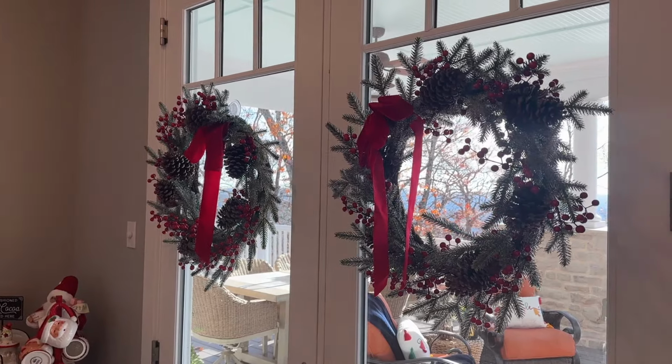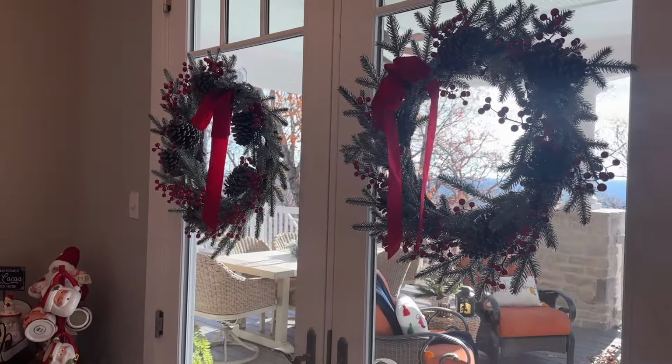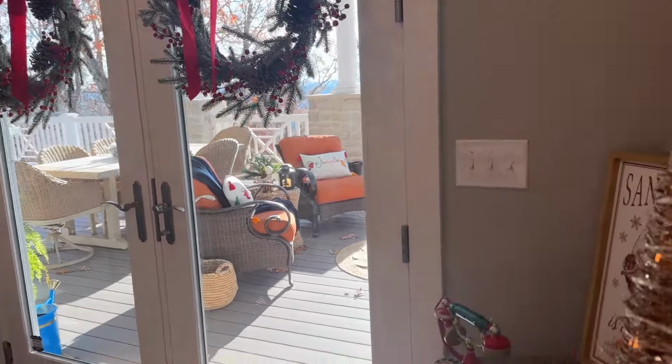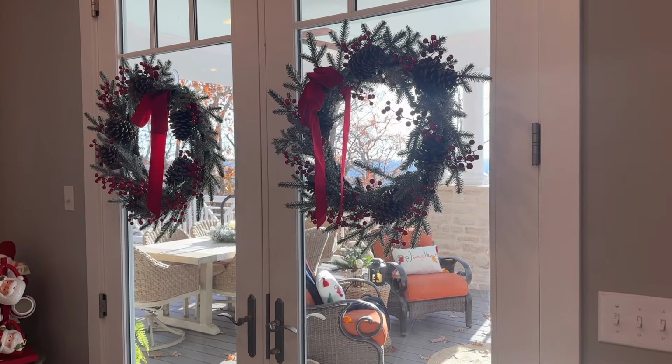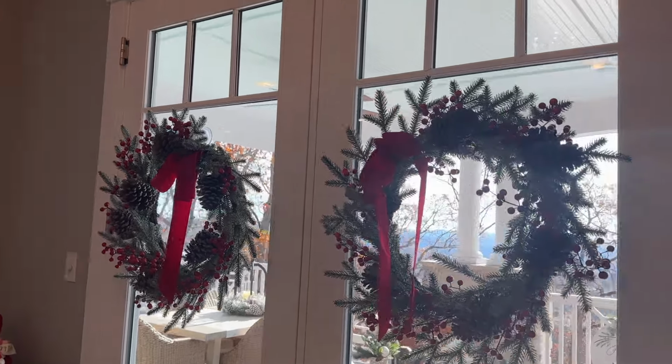Right, there you go. Normally I would have hung the 2 bows to the outer side, and you totally could. I just felt like with everything that I have going on the outside that it was nice to draw the attention to the center. And now we're going to go up above the door for a shelf styling vignette.